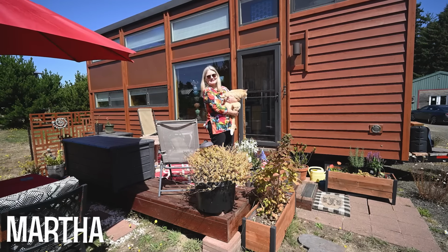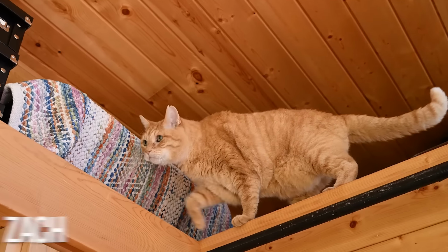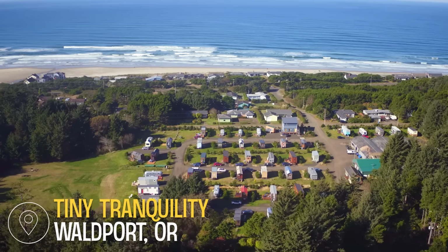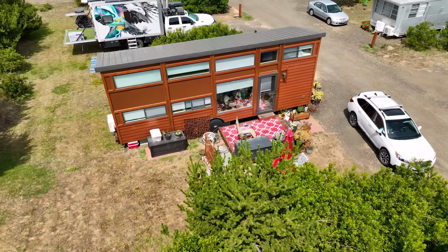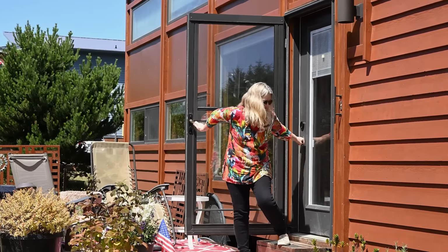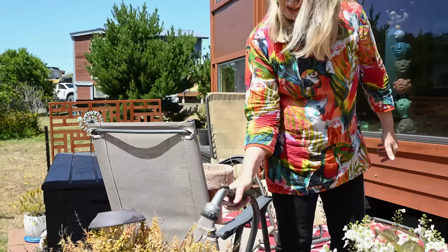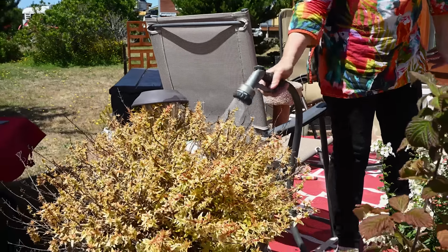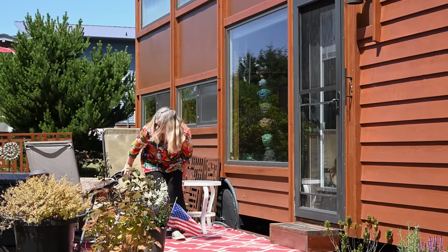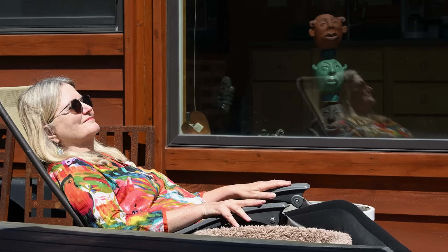Hi, I'm Martha and this is my tiny home in Tiny Tranquility. And this is Zach, who is 19 and a half years old. He's my kitty. I bought my tiny 3 years ago from somebody who lived in Tiny Tranquility. I had been an educational administrator for many years and decided I didn't really want to go back into that profession at the time. And COVID hit, but the market was high enough. Houses similar to my Victorian were selling at 3 or 4 times what I had bought it for 20 years ago. So I went ahead and decided, you know, now's the time.